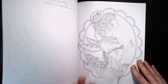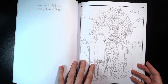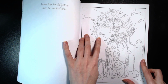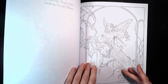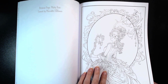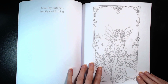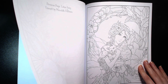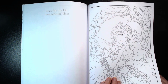It's Fall Fire, not in the magazine. This is in the magazine. This is Fanciful Notions. Not in the magazine. Winged Sisters, but the magazine has one with a cup that looks very, very similar, apart from the background. This is in the magazine. Got Misty Rose. Also in the magazine. Forest Finery. In the magazine too. Earth Witch. Not in the magazine. Gears and Glass. Lotus Fairy, this isn't in as well. This is in, again with Sweet Kitty. Hibiscus Fairy.